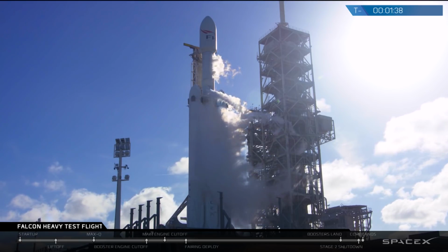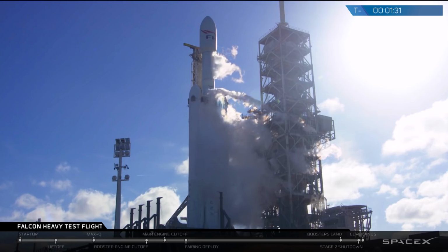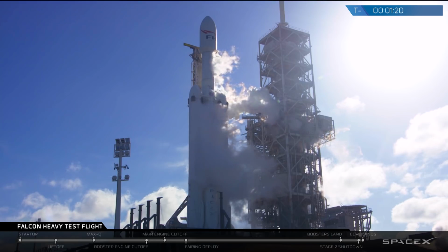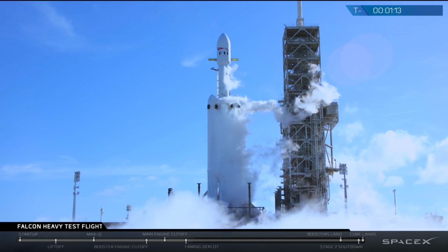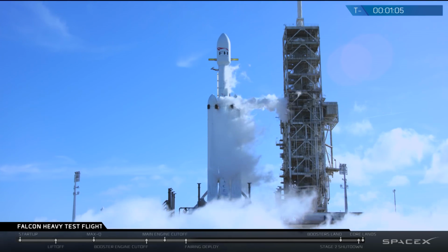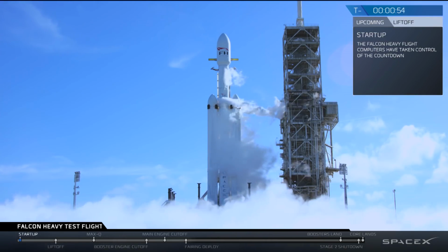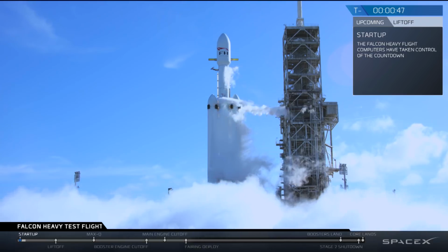Falcon Heavy is on internal power. Vehicle's in self-align. Ground gas closeouts has started. Falcon Heavy gas loads are complete. M1D fuel bleed complete. M1D engine chill is complete. AFTS is ready for launch. Ground gas closeouts are complete. Falcon Heavy is in startup. Stage 2 pressing for flight.